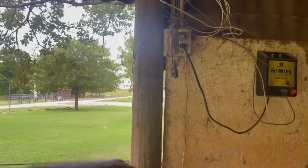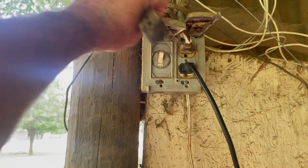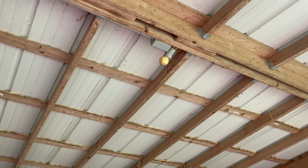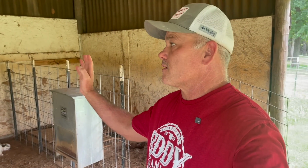But anyway, there's one other thing I want to show you. This right next to the outlets is a switch. Y'all can see that switch. Well, that's actually a switch to a light bulb. I've never replaced this light bulb. It doesn't work right now, but I'm going to replace the light bulb up there and see if that works. I hope it does, because I don't want to have to rewire any of this. Hopefully it just all works like it's supposed to.